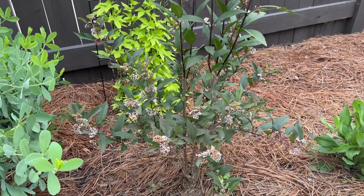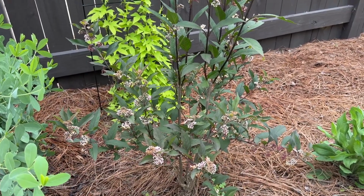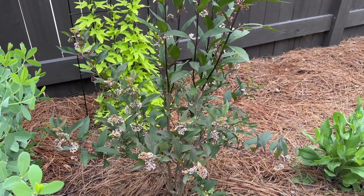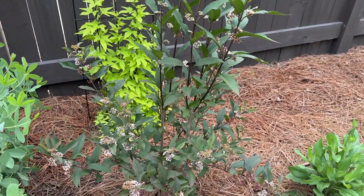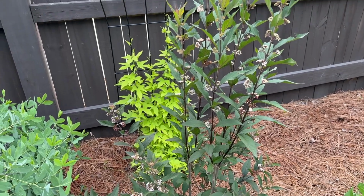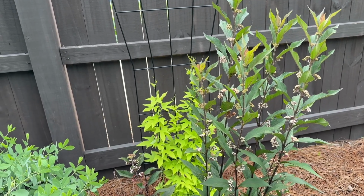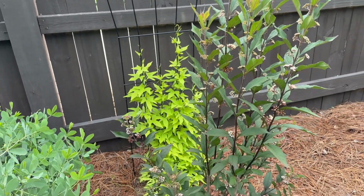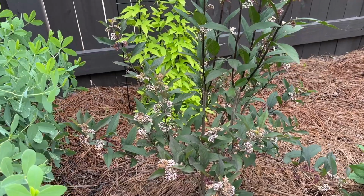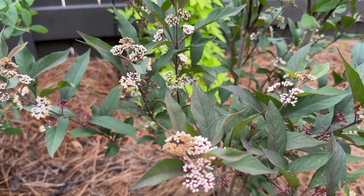This is Pearl Glam Beauty Berry by Proven Winners. The Beauty Berry plant is native here in Georgia, but Proven Winners has taken this cultivar and caused it to have dark leaves instead of bright green. And that's the reason why I chose it. In the fall, these flowers will turn into bright purpley fuchsia berries all over it. It's also supposed to be a good mosquito repellent. I don't know that I've experienced that so much, but it has these little dainty flowers on it here in mid-June.